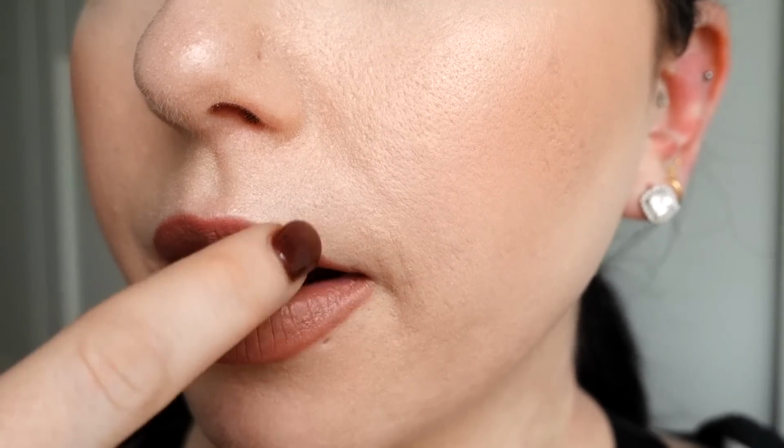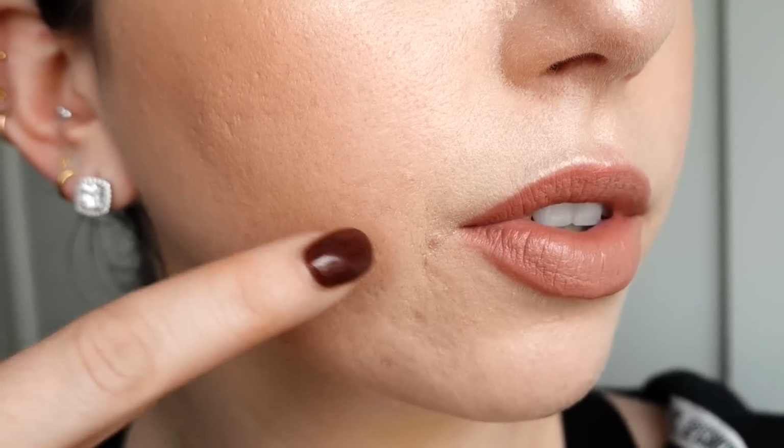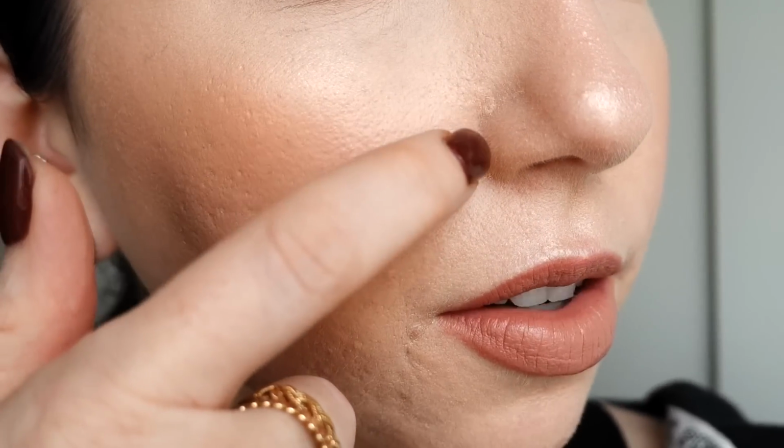Like I said, just very faint lines around here right now. But we will keep an eye on them and see how it's doing throughout the day. Here's the dryness I was talking about around my nose. Love the forehead.